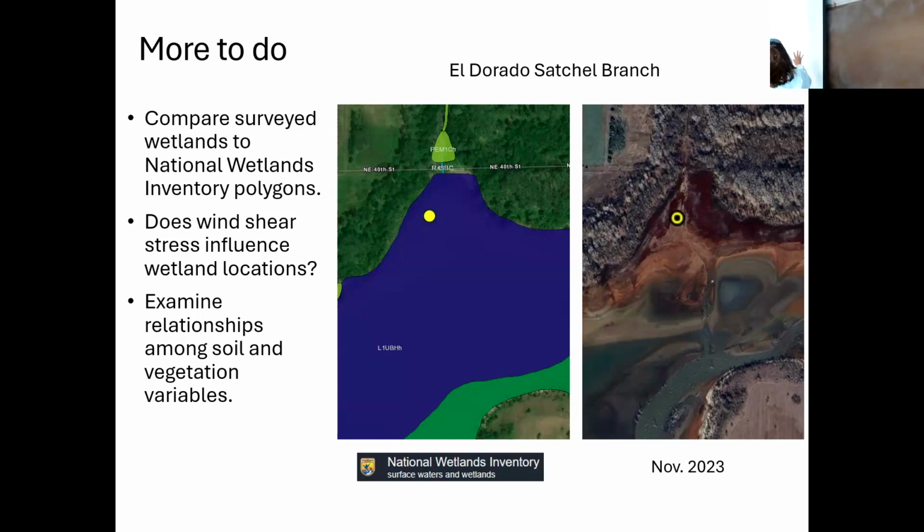So we're going to look at the NWI wetland polygons. They're going to look more into wind shear stress, if that's affecting or influencing the locations. And I want to look more at the relationships among the soil and vegetation variables.